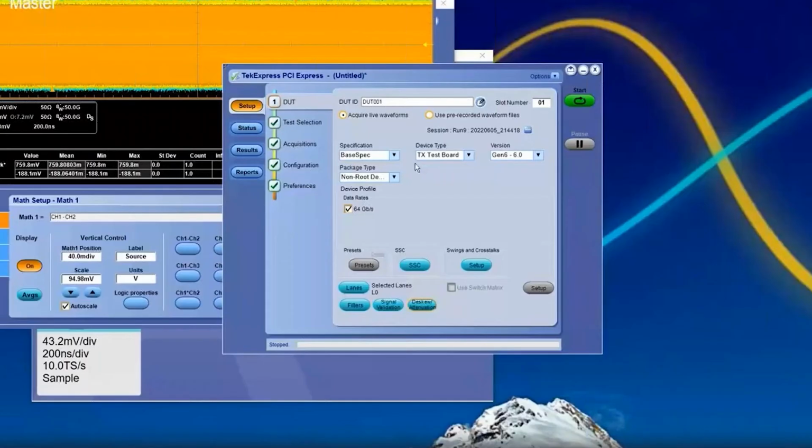So here, as we move on to the screen, let's first take a look at the Tech Express PCIe. We have a release of Gen 6 supporting the base spec.